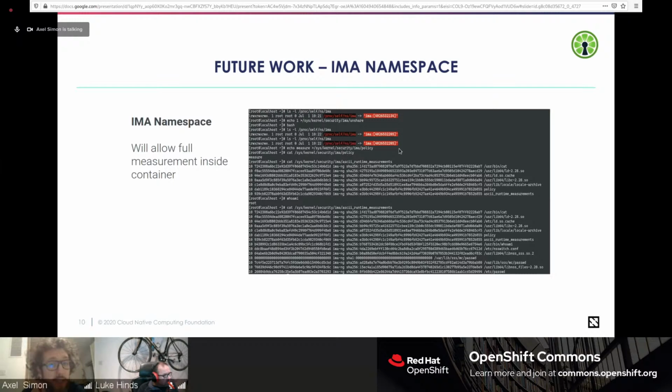Other work we're engaging in is in IMA. The integrity measurement architecture can also be extended to do namespaces, which are used very much by containers. So once we have that in place, we'll be able to do measurement inside containers, which will also be an interesting positive development.